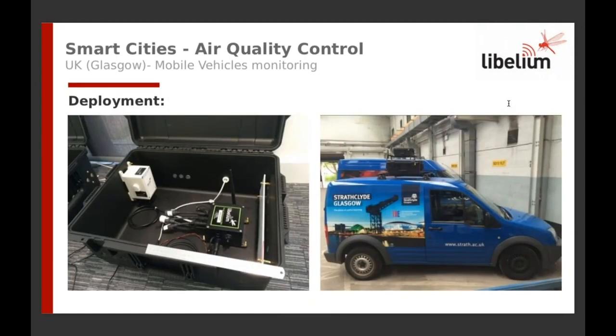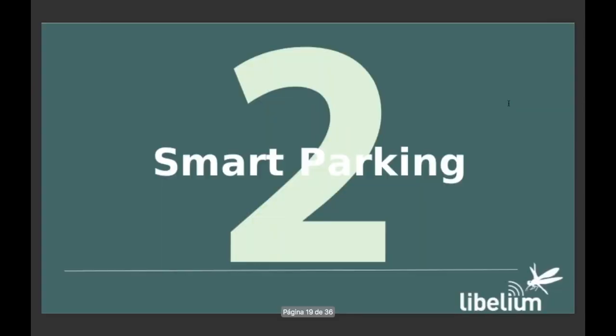We can see two pictures of the real deployment. We can see the suitcase with Plug and Sense, all the sensors connected to the sockets that we saw previously, and well, this was the deployment. Secondly, I'm going to talk about smart parking.